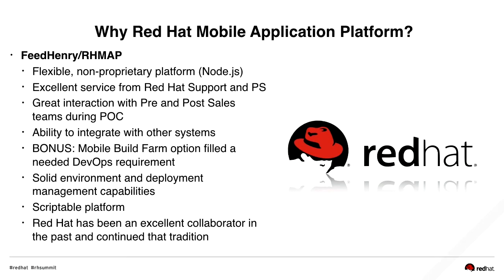Also, like I mentioned, the mobile build farm, none of the other MBASs had that. That was a feature that was entirely unique to Feed Henry, and was just something that we could check off the list of, great, I don't have to worry about that one.